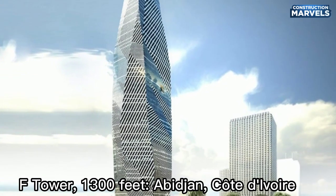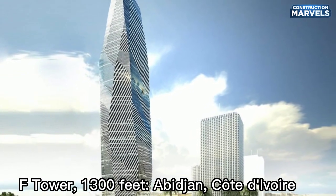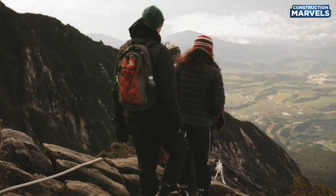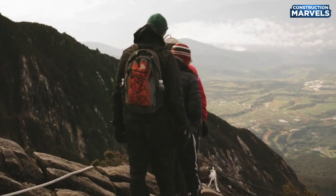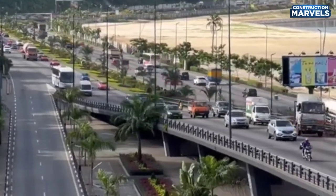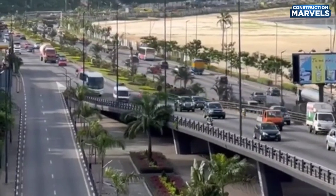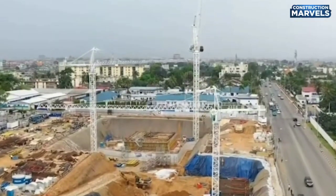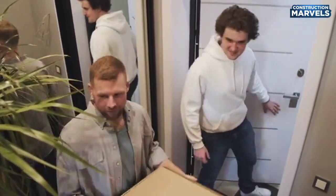F Tower, 1,300 feet. Abidjan, Côte d'Ivoire. Hey there, my adventurous pal. Buckle up because we're about to fly over the stunning coast of West Africa and take in its skyline from high above. In 2021, after almost 4 decades of being on paper, construction of the F Tower finally began.